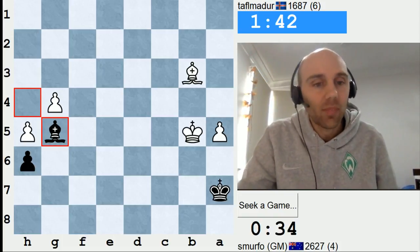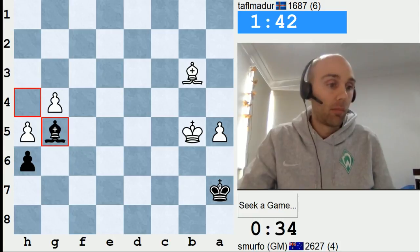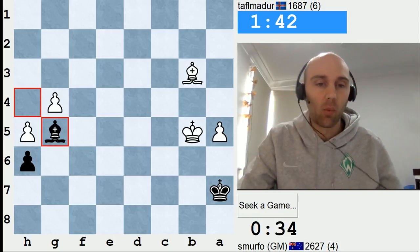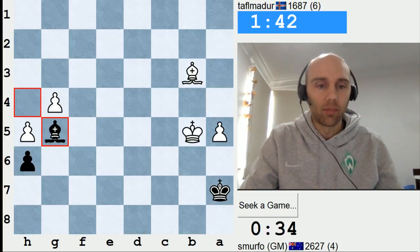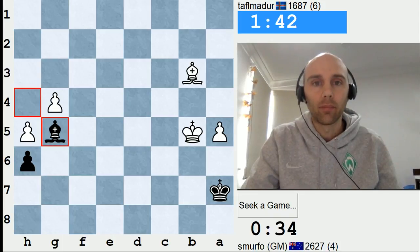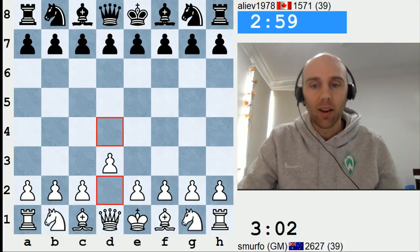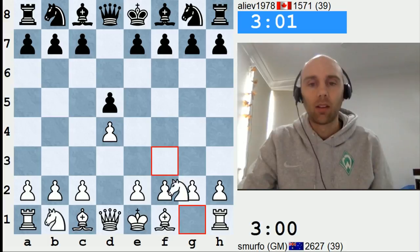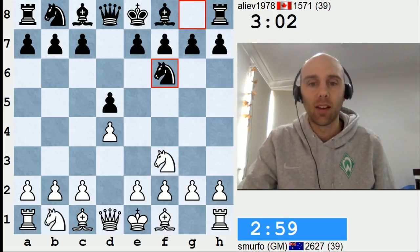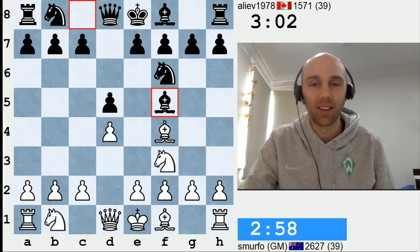Taflmadur, incredible, was absolutely destroying me. 2 minutes up on the clock, blunders apiece. I give it back one move later. Good work, Dave. And then I have to just absolutely grit on with the skin of my teeth there to grab the draw. That was intense. Whoa, what a great game. I don't know who that Taflmadur is, but I've never been to Iceland. I've always wanted to go. I hear they are hardy and intimidating people. Well, that was intimidating. That was fun.